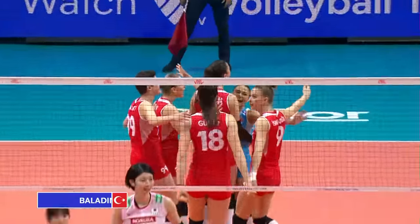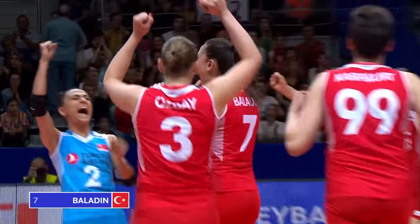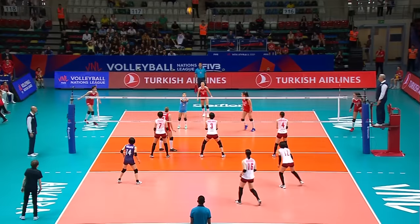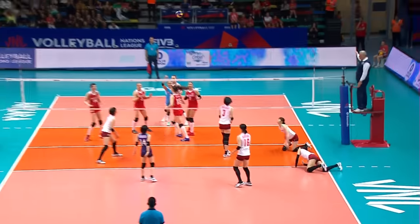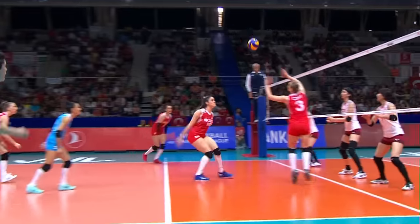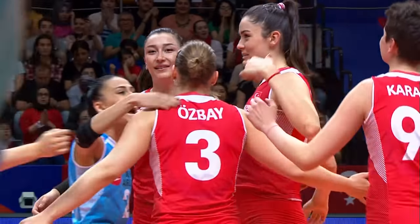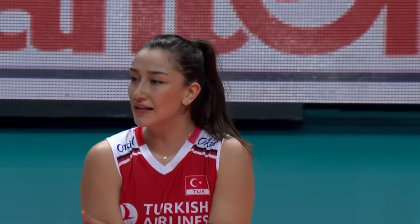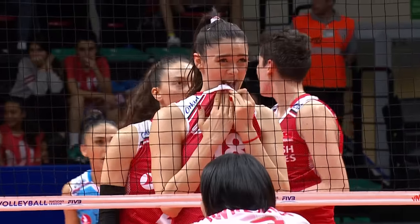Baladin has been really effective for Turkey so far, the player from Galatasaray, among the highest leapers on the Turkish squad. And she has made quite an impact, 2 points in the match so far. She's also extended the points on occasion. Some very good reflexes and reactions.